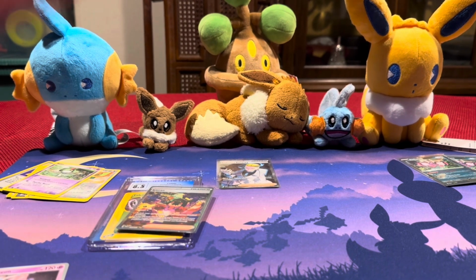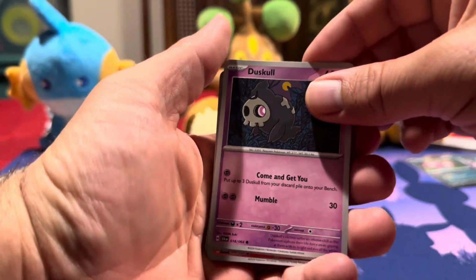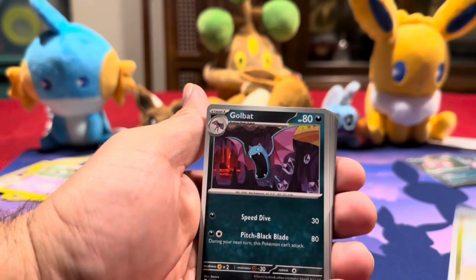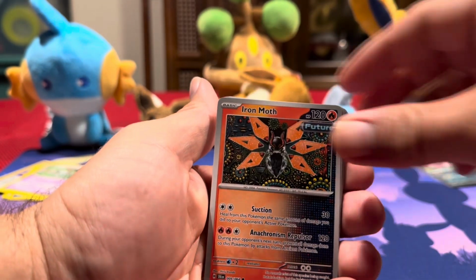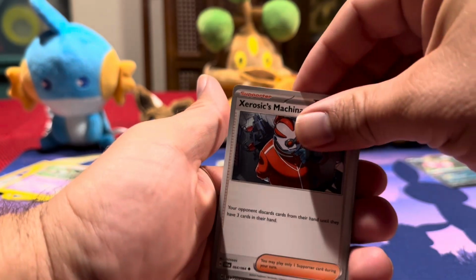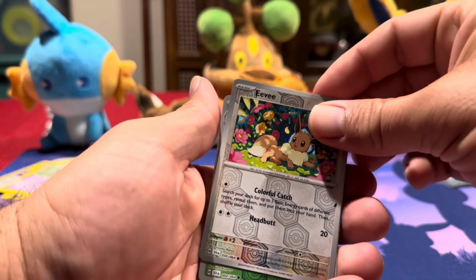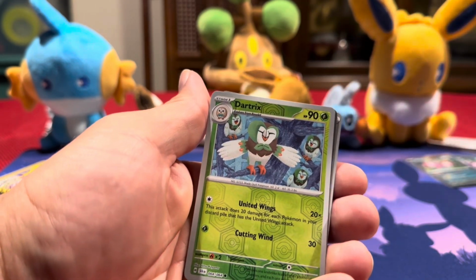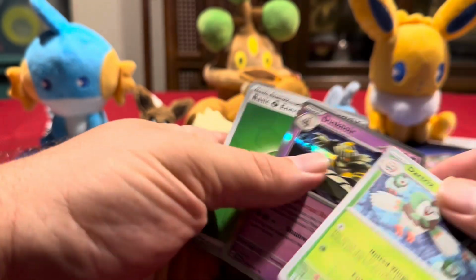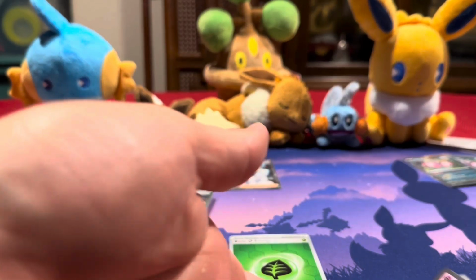Let's see. Let's go. We got Axew, Golbat, Iron Moth, Janine, Zoran. I feel like it's the same pack almost. This is the way the cards are. Eevee. Dartrix. It's Eevee. Into a Dusknoir. Ooh, there we go. I'm trying to be good.